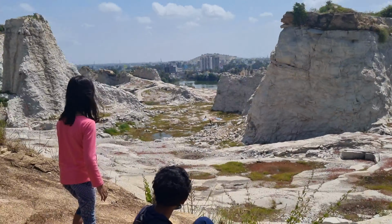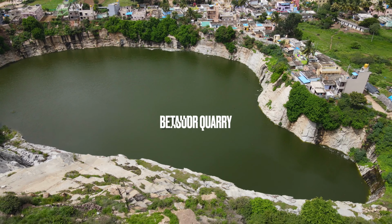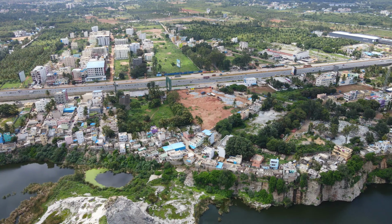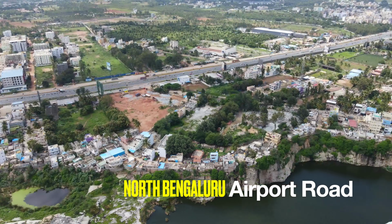Join me as I explore the BettaHalasuru Quarry, also known as Hanuman's Ash Rocks. This is present in North Bangalore's Jakkur area.